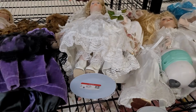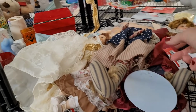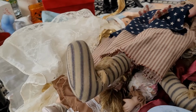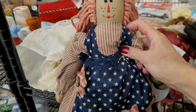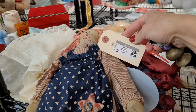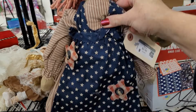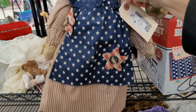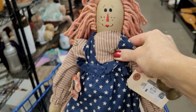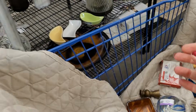Some of you were disappointed I didn't pick up a little rag doll last time, but here she is. She's patriotic. Now, sadly, her hair is somewhat faded, but you still loved her. She's $4. Actually, no, she's $2. She's on grey tag special, Carrie. Isn't she lovely? Look at that face. She's got a heart as her lips, little pouty lips there.